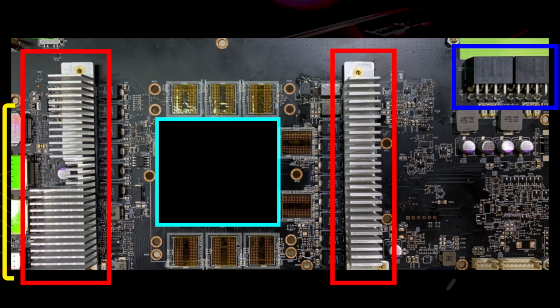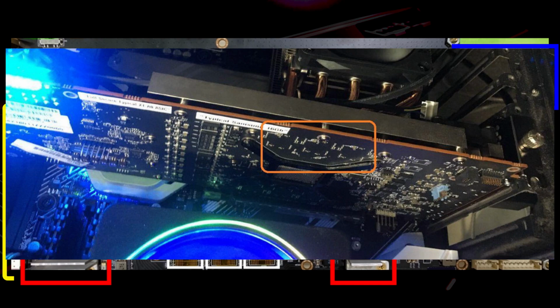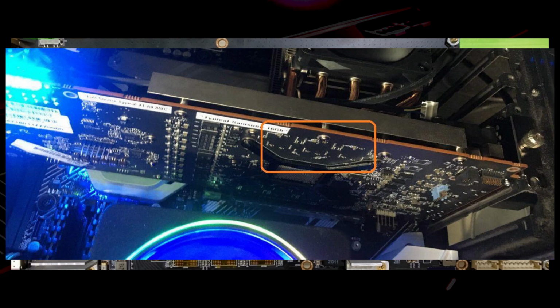Surrounding the GPU, we have 8 spots for GDDR6 memory. This represents a 256-bit memory bus. Now, as per the PCB pics that were released a little while ago, there were no memory modules on the back of the PCB, so this means that AMD is not going for dual-sided memory.